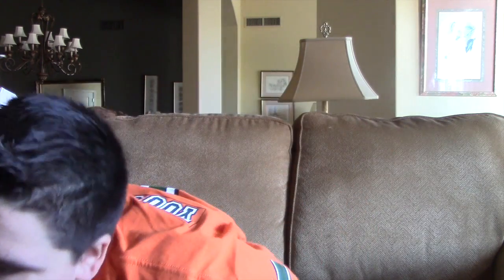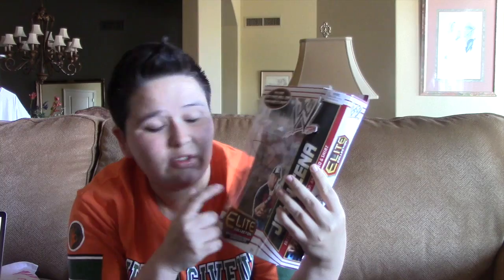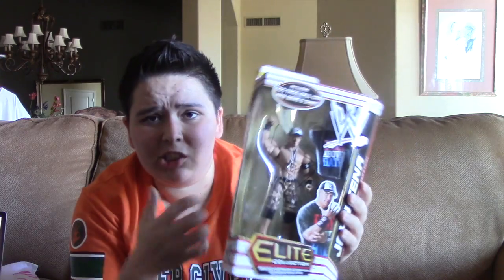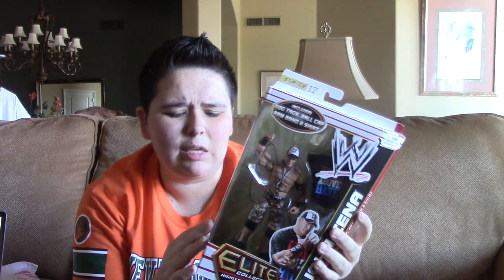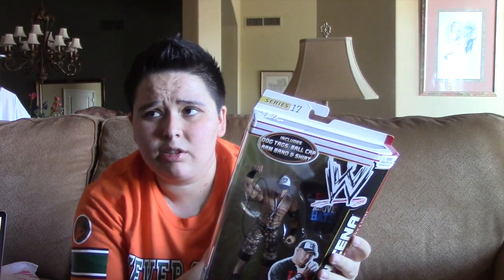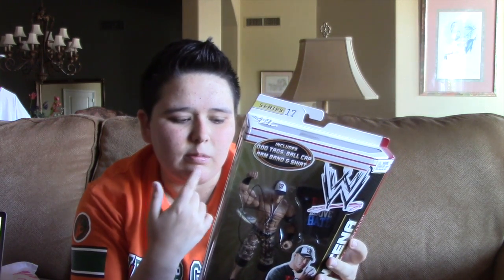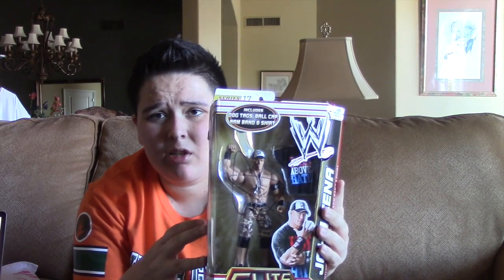Alright. And then the last, no, not the last, excuse me. So next is the Elites. The Elites usually come with the figure and some sort of accessory. So John Cena's figures usually always come with the chain, the t-shirt, and the hat. It just all depends on who you get. Like, there was Damien Sandow, he came with the robe. Zack Ryder came with the Internet Championship belt. What else? I can't remember, but all of them come with something. Sometimes they come with the belts, just depends on which one it is. So, then as you see, it's signed by Cena.